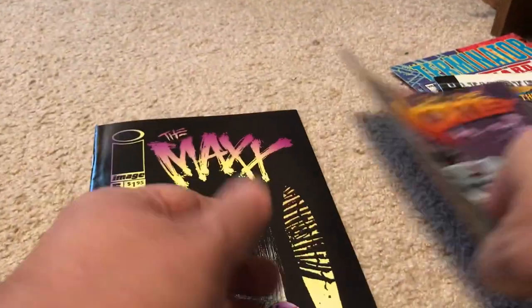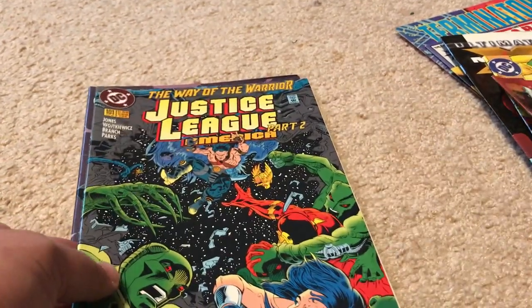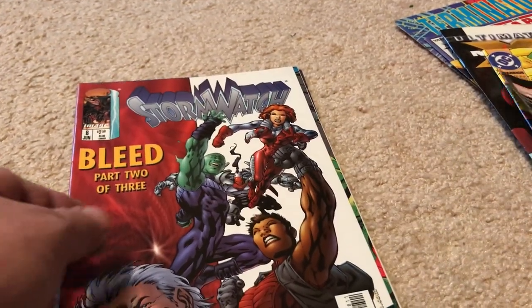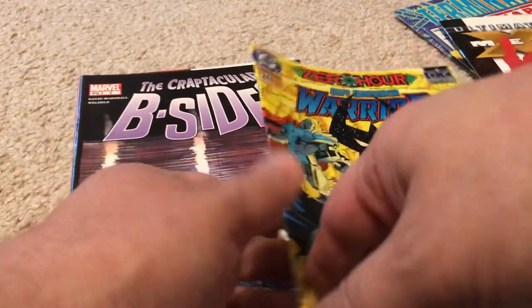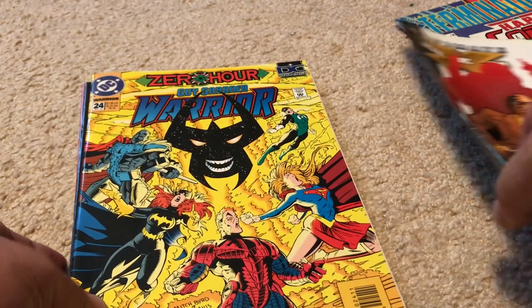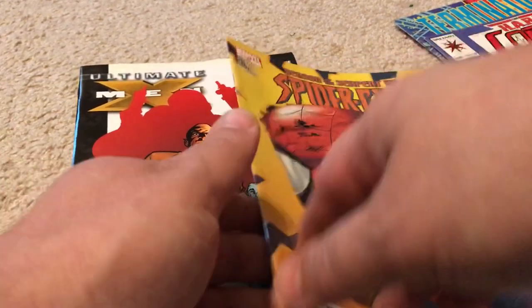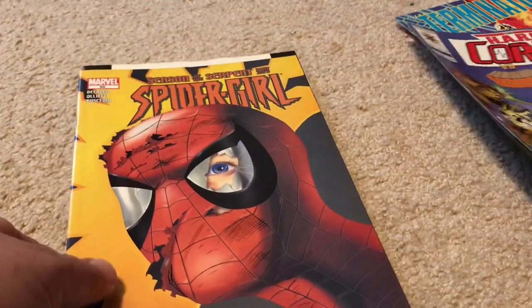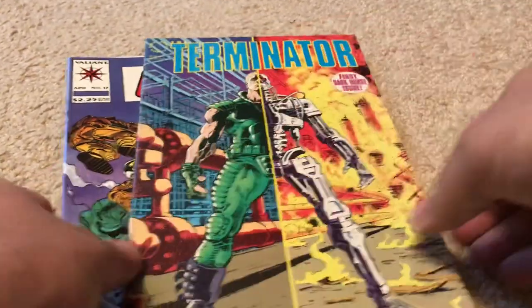And we had also looked at Out of the Vortex, Justice League, Stormwatch, the Craptacular B-Sides, Zero Hour Warrior, Ultimate X-Men, Spider-Girl, Hardcore, and Terminator.